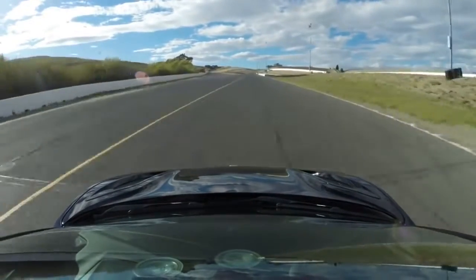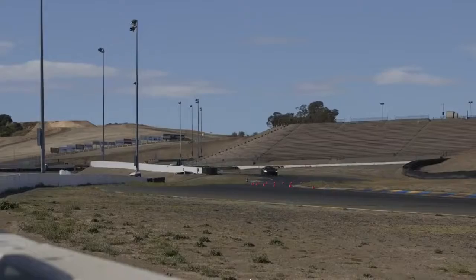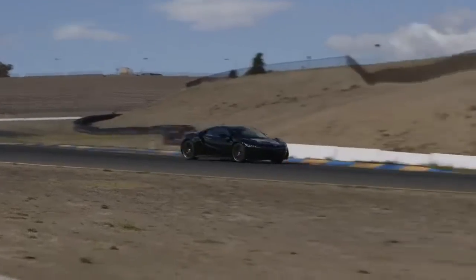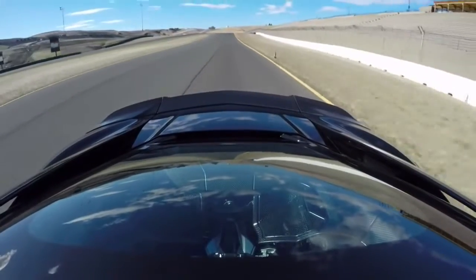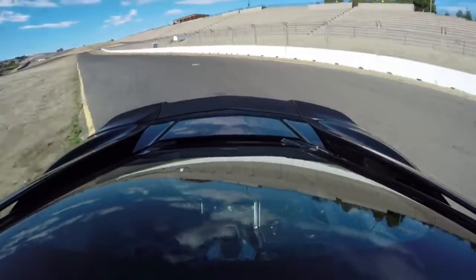The NSX has a 75-degree twin-turbo V6 engine. It's the only application of this engine. They made it just for this car. The engine on its own makes 500 horsepower. When you add in the electric motors, the peak system horsepower is 573. You get around 470 pound-feet of torque.